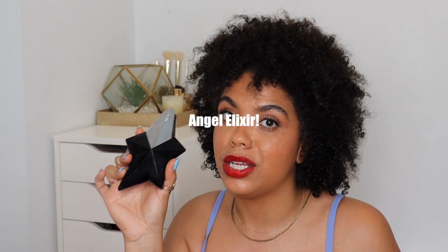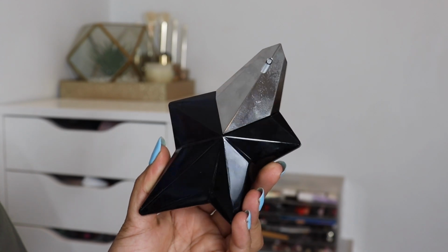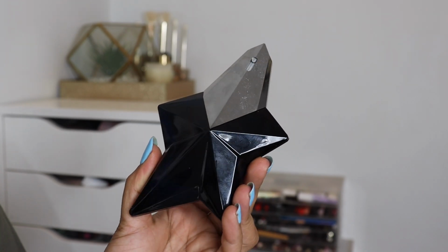The fragrance I've been wearing nonstop lately is from Mugler. I've always loved their Alien line, and this is the Alien Elixir, and I think it is so nice, with so beautiful packaging. Let me grab the notes. Warm and spicy, which is totally my vibe. Scent type, warm and sweet gourmand.